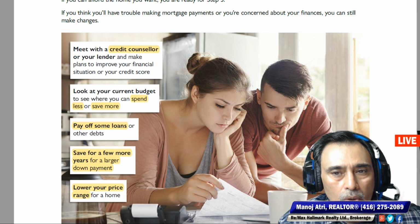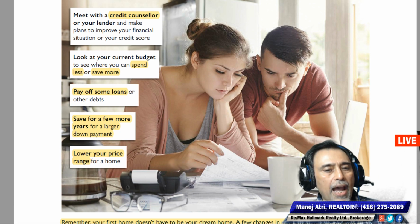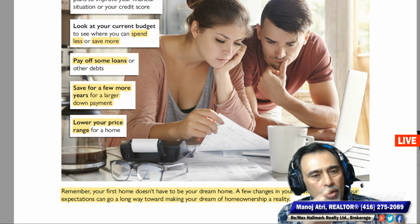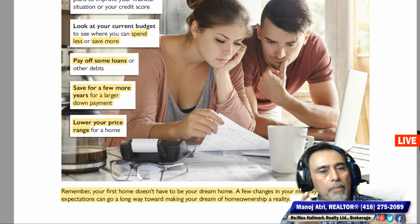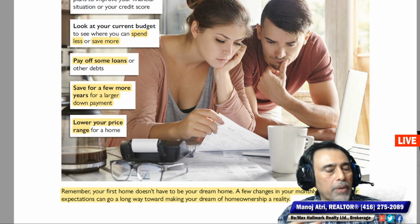Okay, so let's cover the next one. Remember, your first home does not have to be your dream home. I am a very strong advocate for this: get started, because even if you pick up a property which is not your dream home, you will be able to save a good amount of your rental income and spend 2-3 years there. You will have enough equity and enough down payment to move over to the next level.